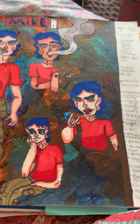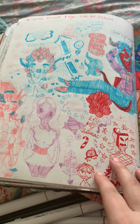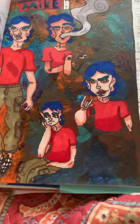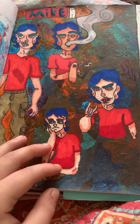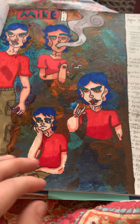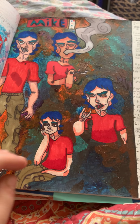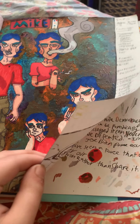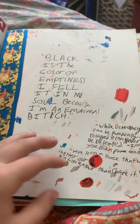More AP art notes. These were just a bunch of random sketches that I did, just off the top of my head. This is an AP art bio that I did for one of my characters for the story that I wanted to tell. I decided it would be good if I did a bio artwork for each of my 3 characters, and I started with Mike, because he's the main character of the story. These are just a bunch of notes I don't feel like reading.